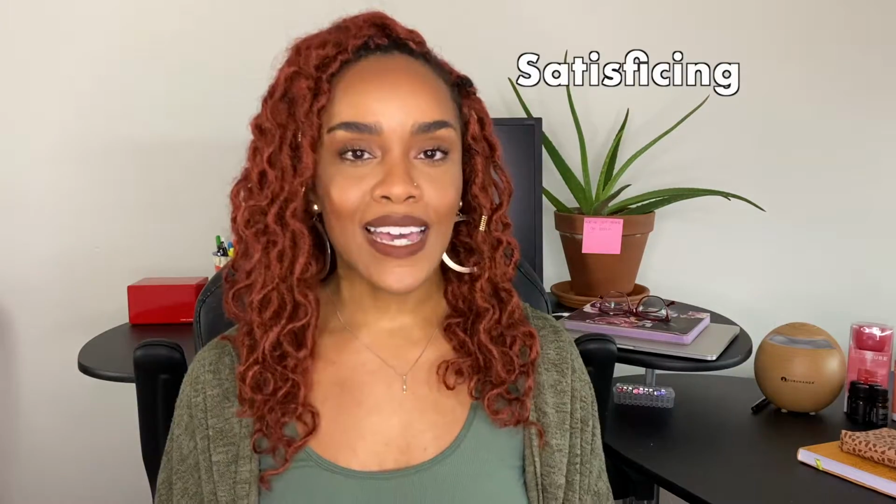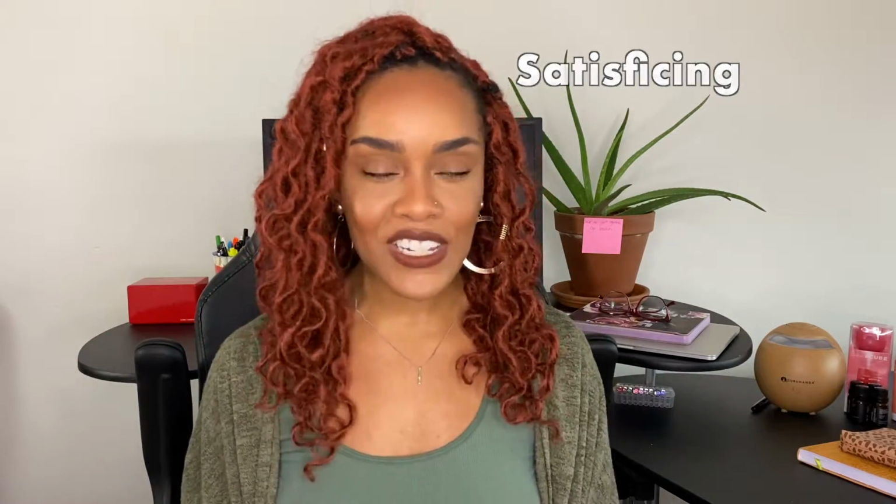Same thing with another heuristic called satisficing. Satisficing happens when we need to make a decision and we go with the first thing that meets the criteria of like what we need to meet. But that first thing might not necessarily be the best thing. It's just the first thing that came to mind that is kind of like good enough. So that's just another example of a heuristic. Not always the best, but it's quick.